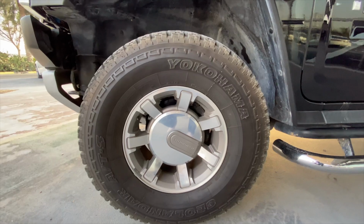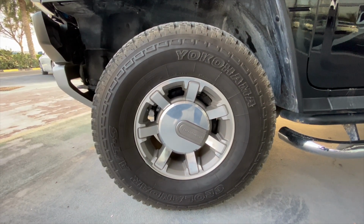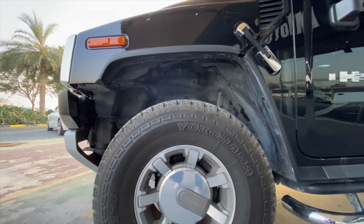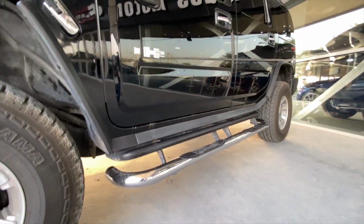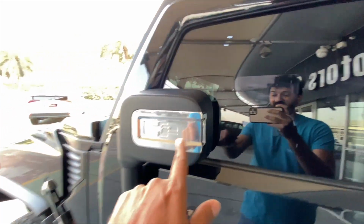In fact, the profile of the tires is so crazy. 315/70/17, similar size I think to the H1 actually. Lot of space between the body as well as the wheel. So suspension travel should also be massive, and you've got a footboard for easy ingress and egress. GM H2 it says right there. And when you actually turn on the car, the mirrors retract outside.